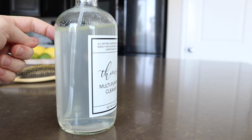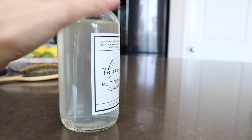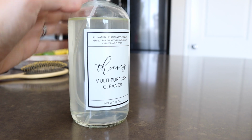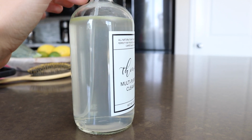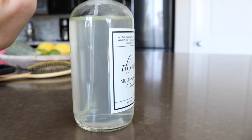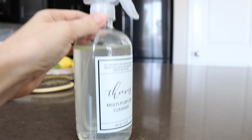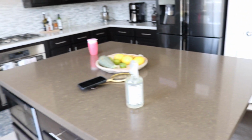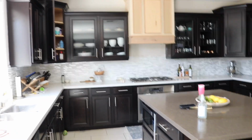So I did 10 drops of lemon essential oil and then filled it to the top with water. And then I did 1 capful of the Thieves household cleaner, and that's it. And you just shake it up. One bottle of the Thieves cleaner will last you so long. And it smells like fall. It smells so good.